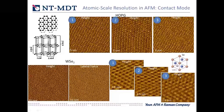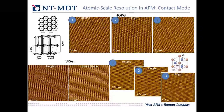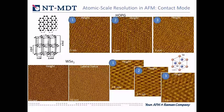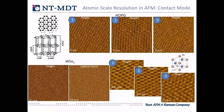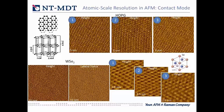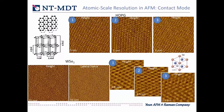Smaller lattices are presented in other layered materials such as HOPG, or highly oriented pyrolytic graphite, and tungsten diselenide. The honeycomb atomic structure of the HOPG layer has spacing of 1.42 and 2.46 angstrom. This is between the neighboring and also between every second atom of the honeycomb lattice. And in STM and AFM images, typically only three of these six honeycomb atoms are shown, and the spacing in this pattern is around 2.46 angstrom between pairs of three of these honeycomb atoms.